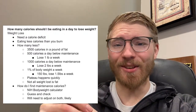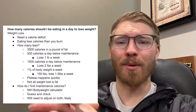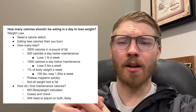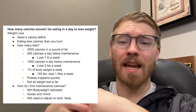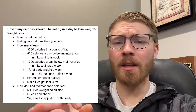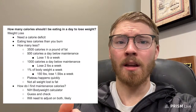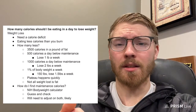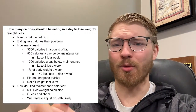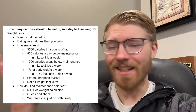You can also do what I call the guess and check method. This is basically where you just pick a random number. It doesn't really matter where it is. You could say, I'm going to start with 2,000 calories. You could try to eat 500 fewer calories per day if you are trying to lose 1 pound of body fat per week, and then see how it goes. If you do lose about 1 pound a week, guess what? Your maintenance was probably about 2,000 calories. But if you're losing way more, like literally melting away by the end of the first week, you probably need to bump up your calories a little bit because you probably did not have the correct amount.